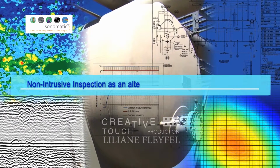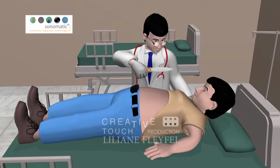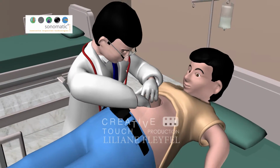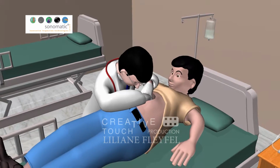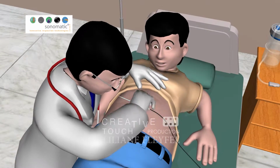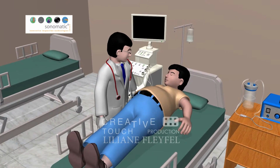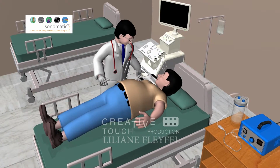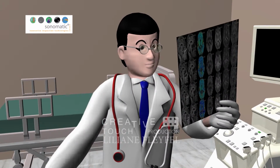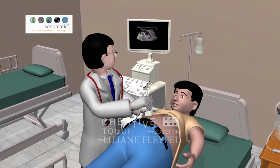Non-intrusive inspection as an alternative to internal visual inspection. Many years ago, exploratory operations were quite common. Fortunately for us, the medical profession no longer needs to open us up to diagnose what's wrong with us. They now have advanced imaging technology like X-ray, MRI, CT scanning, and of course, ultrasound. Really?